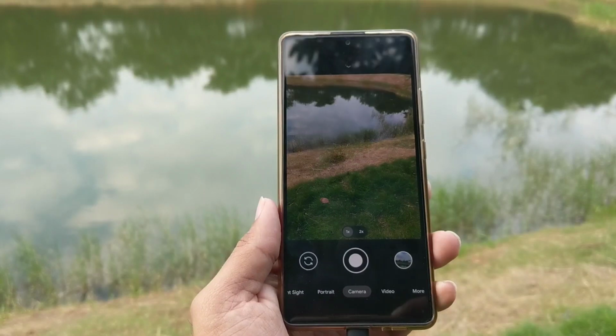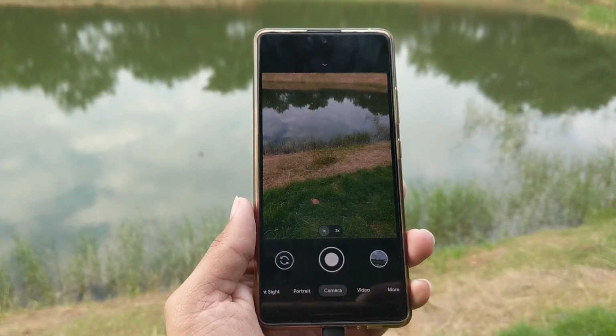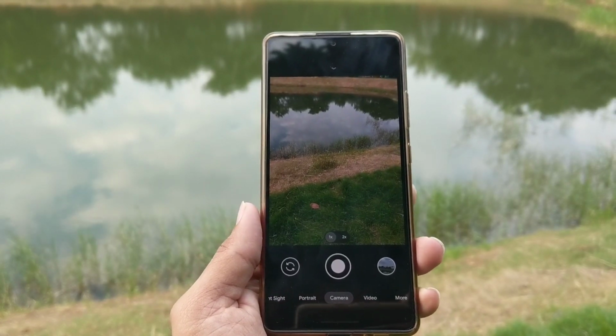To conclude, Gcam 8.1 is definitely better than the stock app provided by Samsung and especially makes up for the stock app's poor night mode.